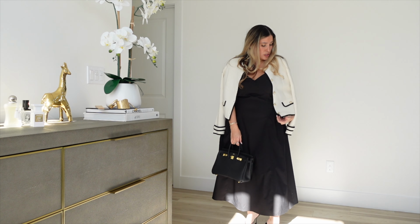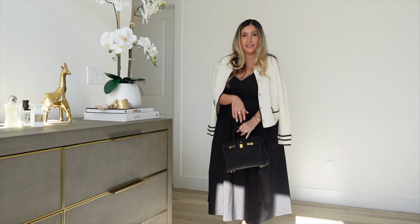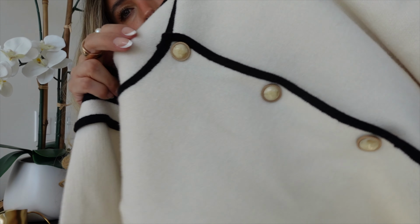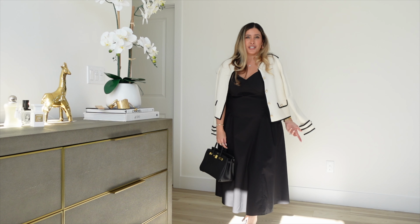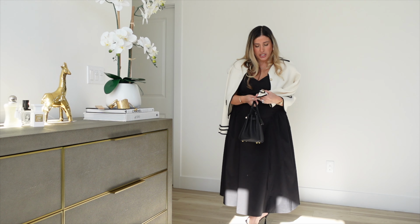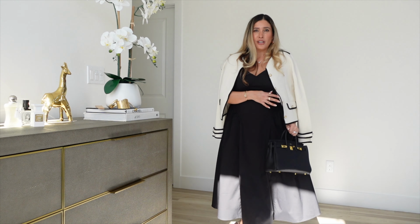This is a stunning sweater jacket that has so many details on the shoulders, also on the sleeves. I will make a close up so you can take a look at it, but it's just so pretty. You can wear it completely closed down with another outfit or just over top, and the fabric is super soft. It's not itchy or scratchy, and it's not too heavy either. Perfect transitional piece, super cute.